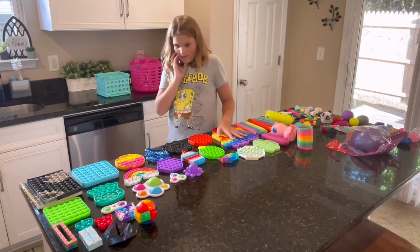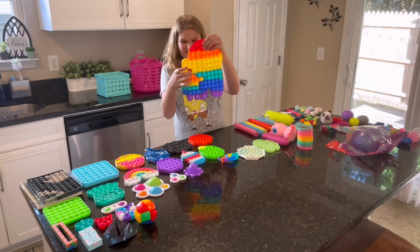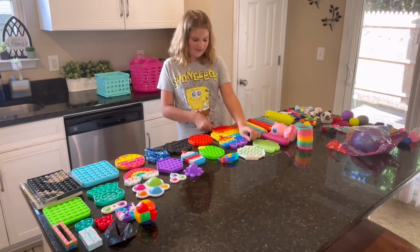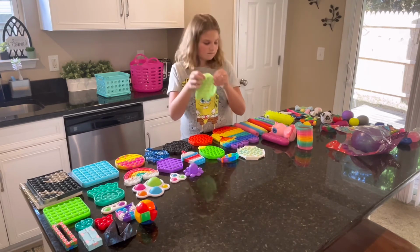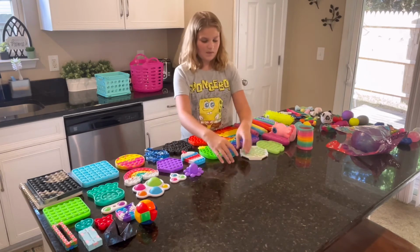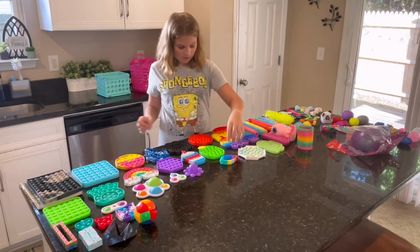Now we're on to poppets. So I have this giant Among Us poppet with a little baby, which is basically a puzzle piece. I have this Glow in the Dark Among Us character. I have this dimple. I have a pop-it bracelet I got from the dollar store.